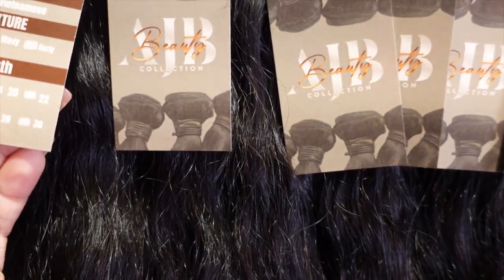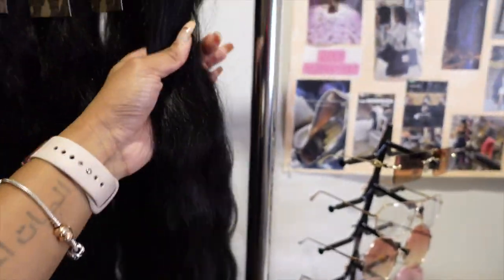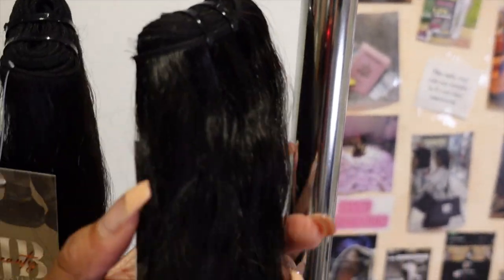Texture obviously is wavy, and the origin is obviously rocker than me. So I need to tag all of these. So this is the hair. It's a bundle right here. Double weft, really thick. Cannot wait for y'all to buy. And also thick at the ends.